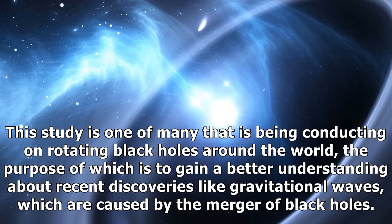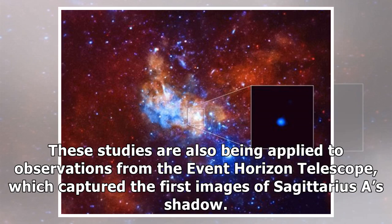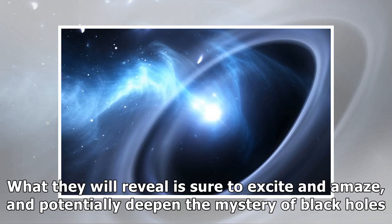This study is one of many that is being conducted on rotating black holes around the world, the purpose of which is to gain a better understanding about recent discoveries like gravitational waves, which are caused by the merger of black holes. These studies are also being applied to observations from the Event Horizon Telescope, which captured the first images of Sagittarius A*'s shadow. What they will reveal is sure to excite and amaze, and potentially deepen the mystery of black holes.